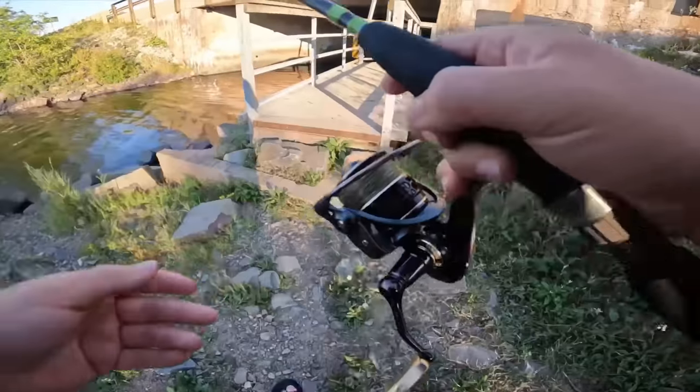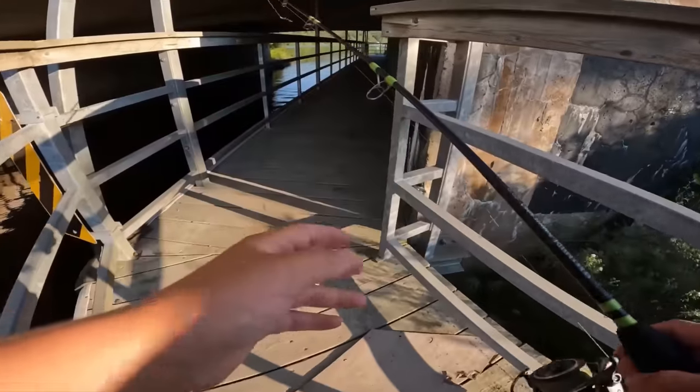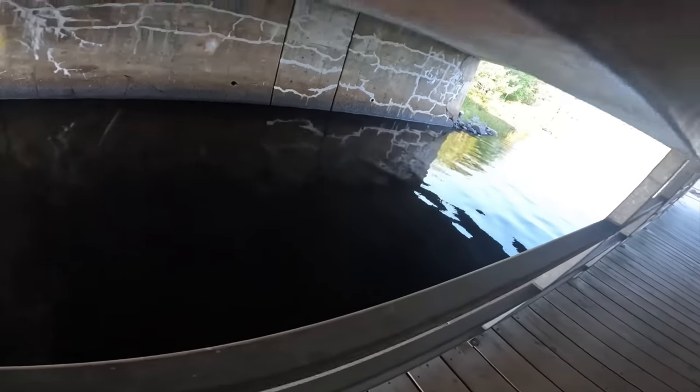So just arriving here at our next destination. Underneath this bridge is looking pretty juicy, guys. I'm thinking throwing this Ned rig around could definitely snag a big smallie here. Look at this, just good water flow, all the good signs. Some shade during this heat could make a big difference.